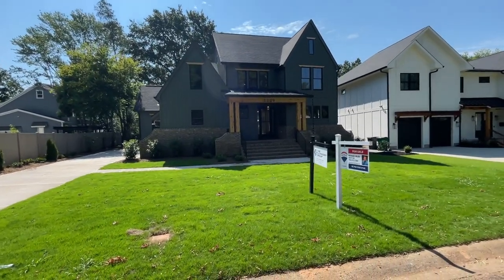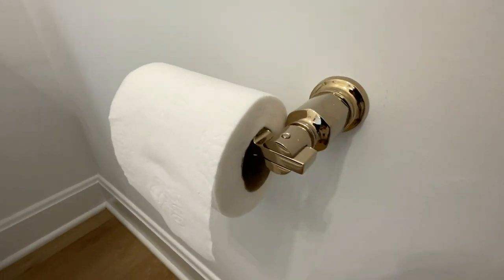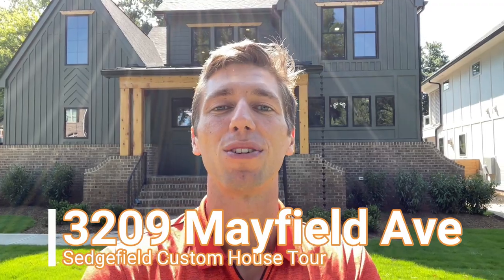And today we are at a special house. This one I am super excited to bring you. This house is truly part of my French, but badass. I mean, this house has so much style and so much character. Even stupid things like the toilet paper holders look like they are designed by a designer, and every finish in this house is really incredible. This is 3209 Mayfield Ave here in Sedgefield.